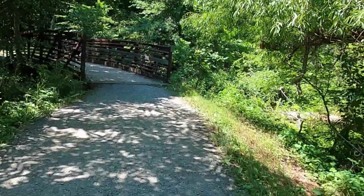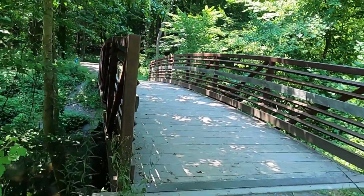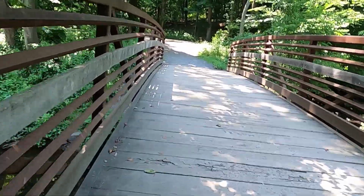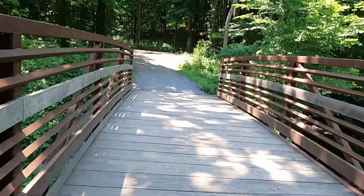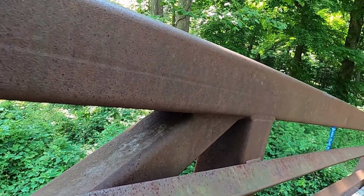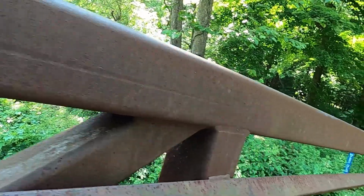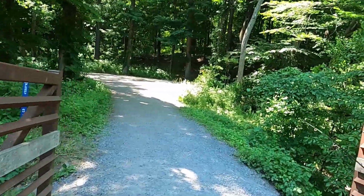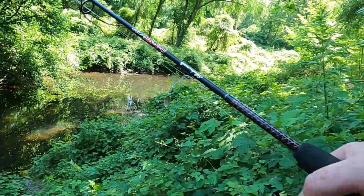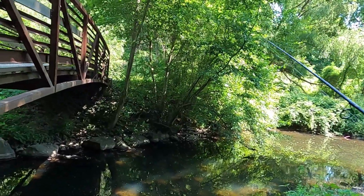Okay, this must be the bridge I was told about. This actually looks like a pretty deep pool right here, but he said to go left from the bridge, so that's what I'll start doing. See any signs of life down there? Oh yeah, I see sunfish. All right, we'll catch some fish today. Might not be anything to write home about, but we'll catch some fish today. This actually looks like a great spot. Nice cool running water under the bridge.